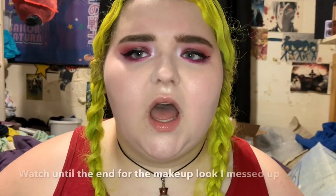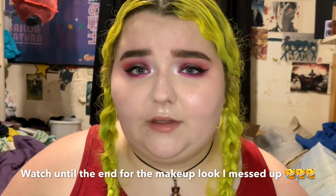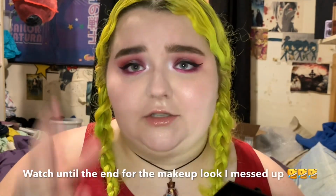Actually, I tried to do a look beforehand and it didn't really work out, so I'll just show you guys this one. I'm so excited to use this. I literally squealed when it came in the mail. This took 2 business days to ship, so not bad. It's currently Thursday. I'm so excited to try this. I don't even know what look I'm gonna do.